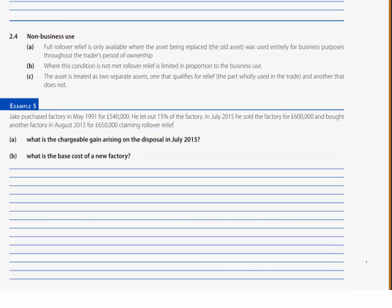Now, we've made the point that for rollover relief to be available here, we must be disposing of and reinvesting in a qualifying business asset used within the trade. So the next section we now look at is, what would happen if there was some non-business use element of the qualifying business asset concerned?